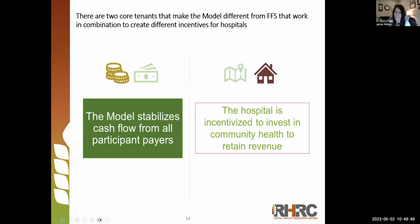So really at the highest level, I like to say our program has 2 pillars. Each pillar is equally important in my mind. The first obviously is the payment mechanism, which is the hospital global budget. That's the portion of the program that really looks to stabilize the cash flow from all of our participant payers to our participant hospitals. It's really the funding mechanism to the program that actually allows for the second pillar of the program to be realized.